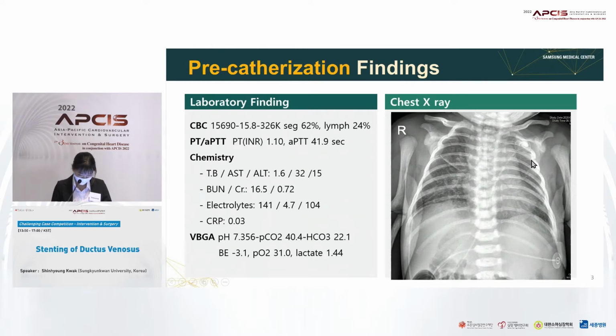In 2 days after birth, signs of heart failure, including tachypnea and pulmonary congestion, and feeding intolerance gradually progressed with closing of the ductus venosus. Because of the progress of tachypnea with desaturation, needing oxygen support, we decided to implant a stent in the ductus venosus at 3 days of age. The lab finding was non-specific before the catheterization. In the chest X-ray, there were increased pulmonary vascularity and congestion.